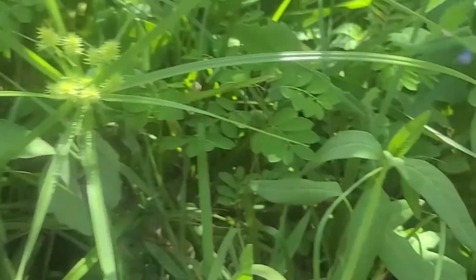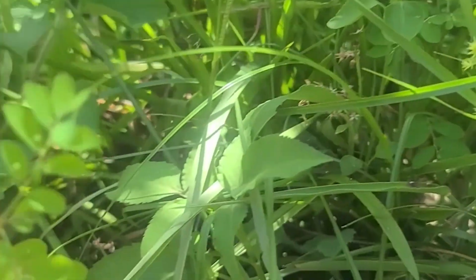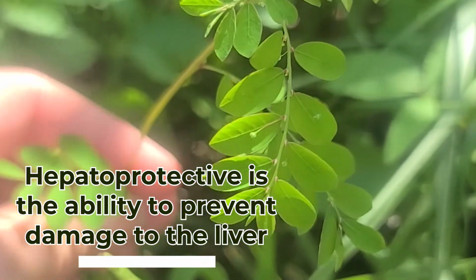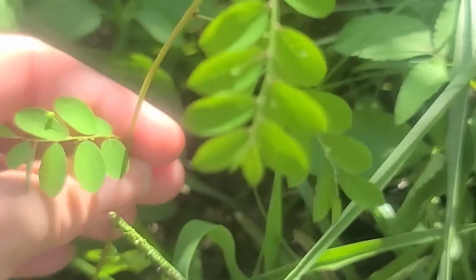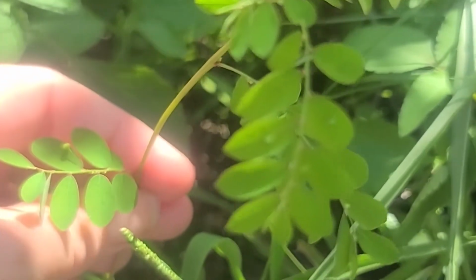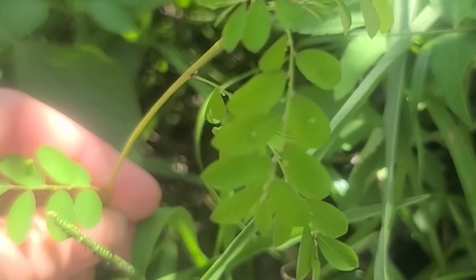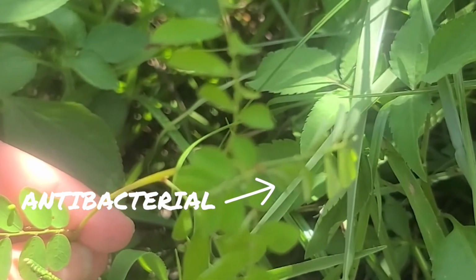But when I searched on it and started to learn more about it, I found out that it is also hepatoprotective. So what that means is that it's a liver protector. And so it's also used for people who have issues with their liver, like hepatitis. They also found that, with its antiviral properties, it's really beneficial against the different herpes viruses. It also is antibacterial.